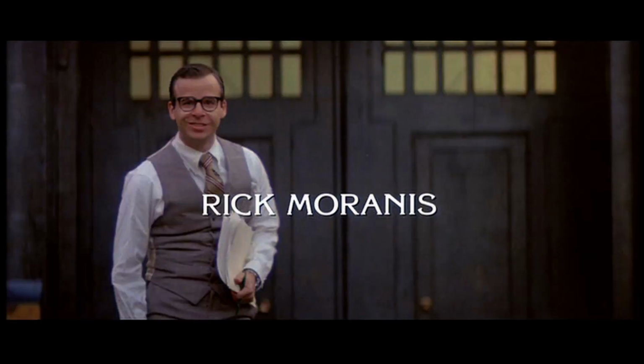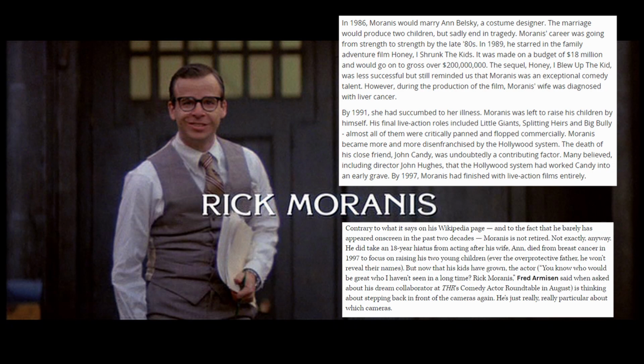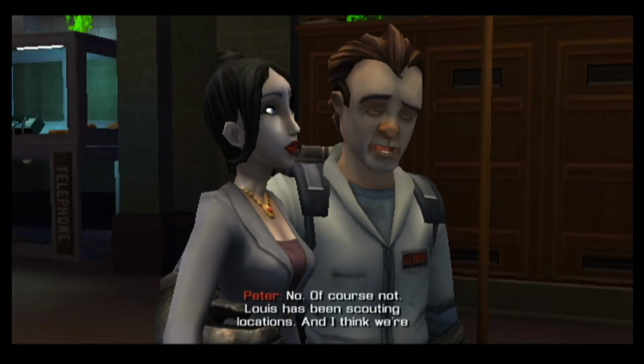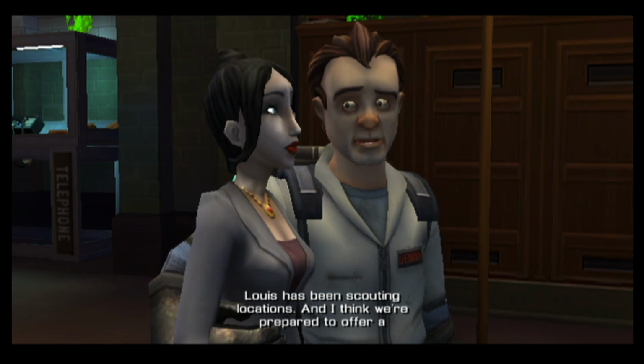Now, I get why Rick Moranis didn't want to return. He had largely stepped back from acting after the death of his wife, so that he could spend more time as a parent, which I can respect. It would have been nice to see his character, but he's still referenced as being the Ghostbusters accountant at the end of the game.